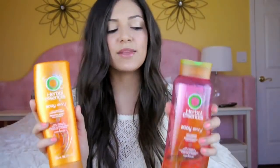In my opinion, this is the best smelling one by Herbal Essences. But I've just been using this in the month of April, and it is so amazing. It seriously makes my hair very soft. It makes my hair smell good, it gives it strength, and it gives it a lot of volume also.